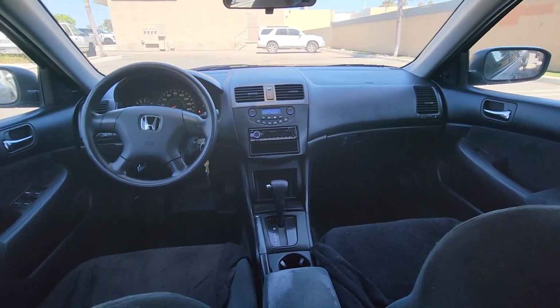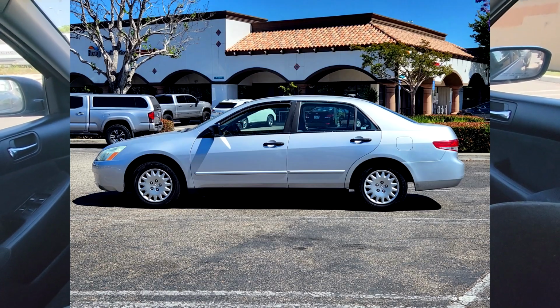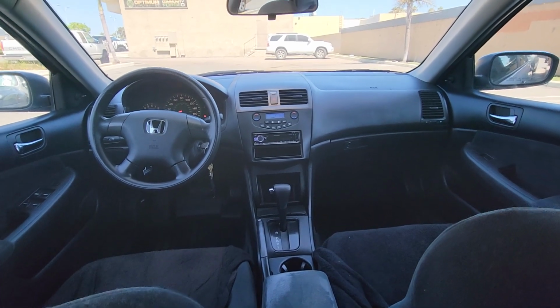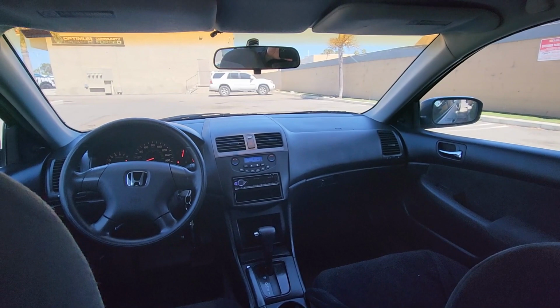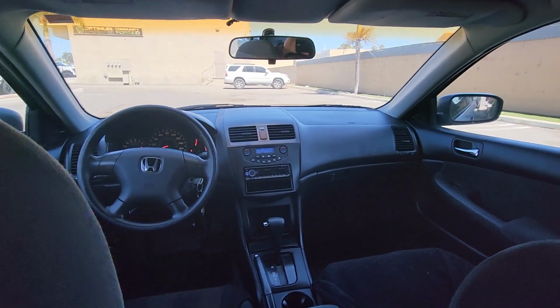I want to talk to you about excessive oil consumption on the 03 to 07 Accord and pretty much anything with a K24 engine in it. Now, when I talk about excessive oil consumption, I'm not talking about 1 quart of oil being consumed in 3,000 miles or 1 quart in 5,000 miles.